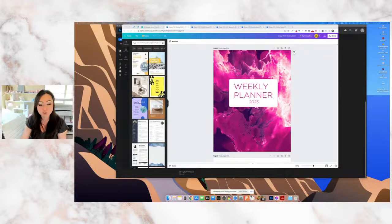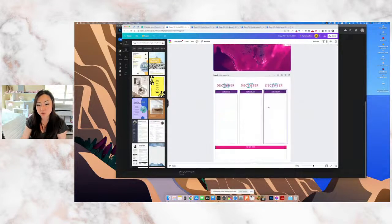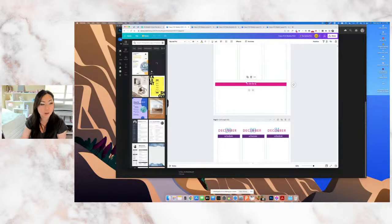And then once you click use template, you can do all those same things that you were doing before.